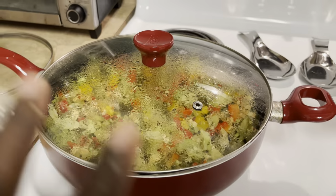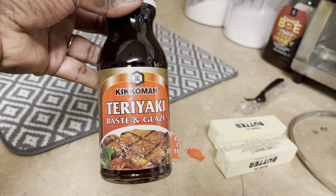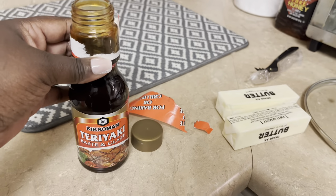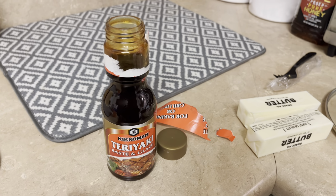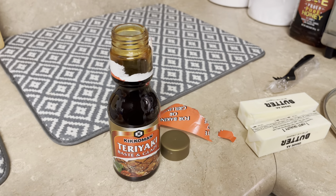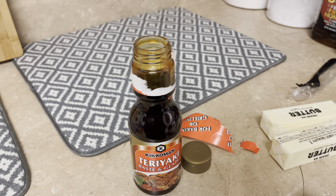The veggies and the meat, it is exactly what I wanted. The rice is cooking up. This is what I will be using today. It's the Kikkoman Teriyaki Base and Glaze. I tasted it. It's going to have to be a little bit sweeter. I think I'm going to put it in a bowl and add sugar until I like the way that tastes. And then I'm going to pour it over. I'm just going to pour it right over the veggies and chicken. Then that will just go right on top of rice.